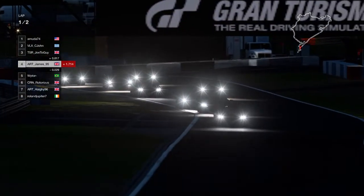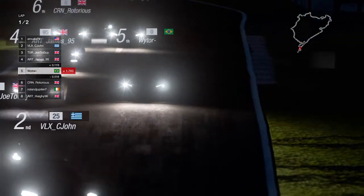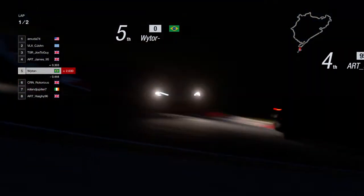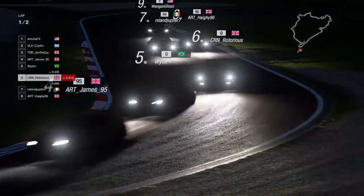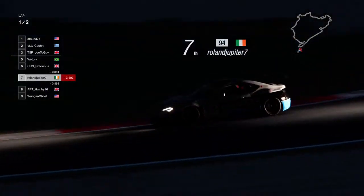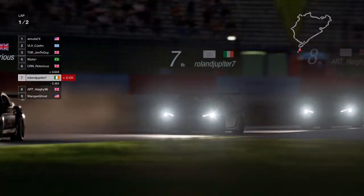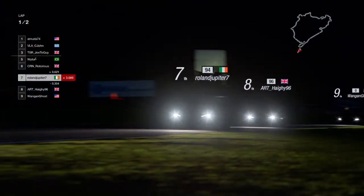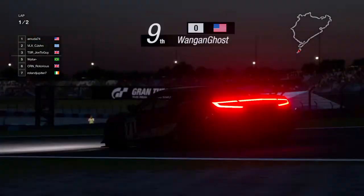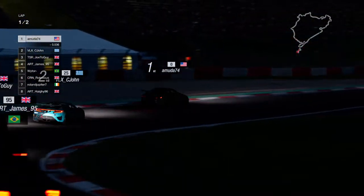James in 4th. Vitor side by side with them. I think they're going to back out of that one. Yep. They're in 5th. Rotorius all the way up to 6th already. As Quinners ahead of Hagi still. So the Toyotas predictably bogging down off the line. So they managed to stay ahead of Wangan Ghost. Through the hairpin they go.